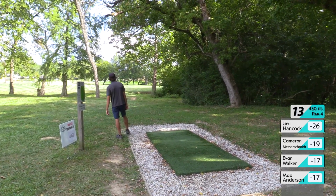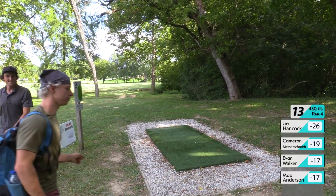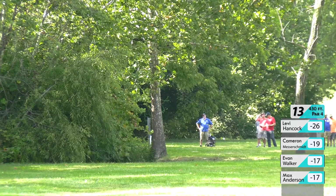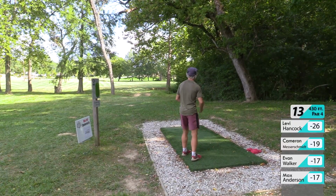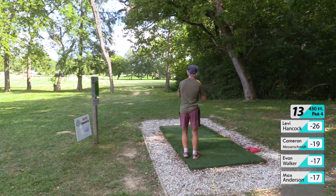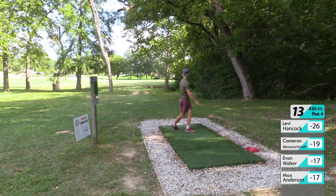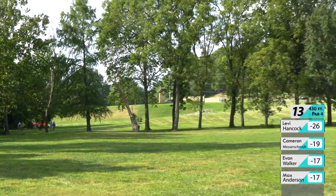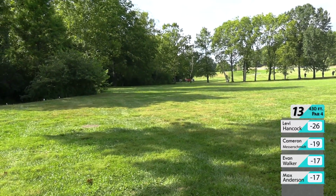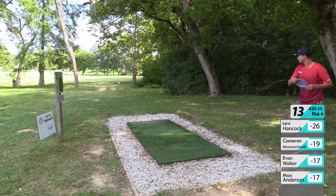And Levi laces it. I have no idea whose turn it is. Oh, he threw a mid-range, he said. What? Yeah, he said he threw a mid-range this time. I'm not sure where it landed. Did he almost go OB yesterday or something? I'm guessing. I guess if he threw it almost to that creek on 12, he could easily do the same thing on 13. That's very true. I don't ever think that's possible. Yeah, it's not something that comes into my brain at all, that's for sure.